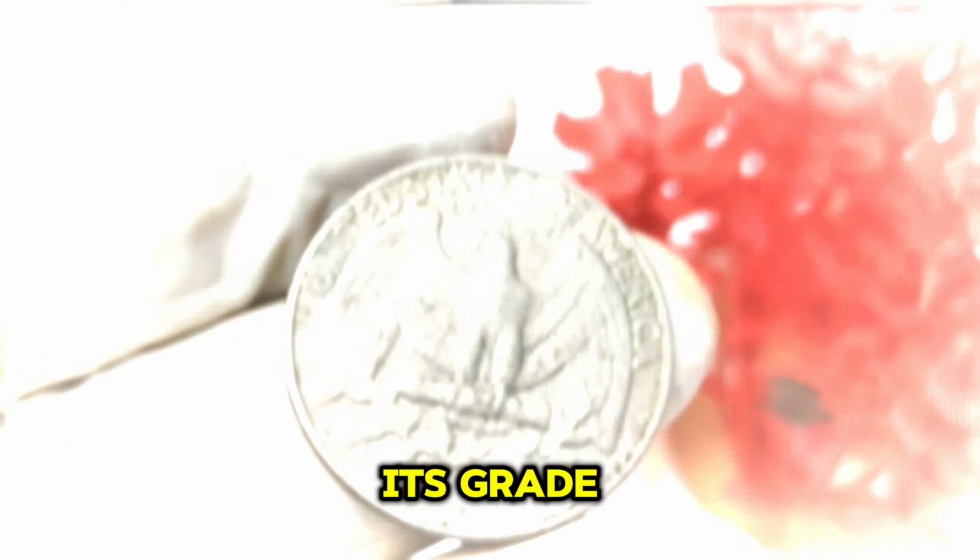Another critical factor is the coin's condition. Coins that are in pristine condition, with minimal wear and strong luster, fetch higher prices in the market. Professional grading agencies, like PCGS or NGC, assess these coins on a scale from poor to mint state, MS, with higher grades indicating better preservation. As of today, the 1989 D Mint Mark Washington Quarter is valued at an impressive $72,000 in the current market. This valuation reflects its rarity, historical significance, and the high demand from collectors eager to add such a prestigious coin to their collections.